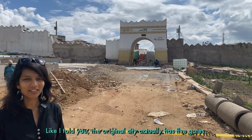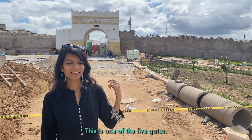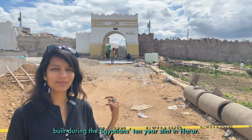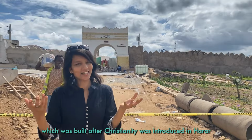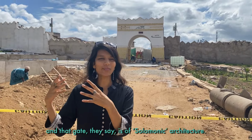Like I told you, the original city actually has 5 gates. This is one of the 5 gates. And this gate, as you can see, has an Egyptian architecture built during the Egyptians' 10-year stint in Harar. And there is a 6th gate which was built after Christianity was introduced in Harar. And that gate, they say, is of Solomonic architecture.